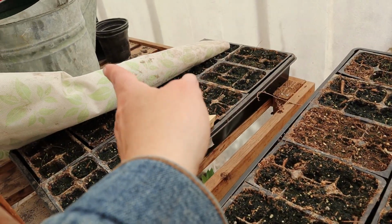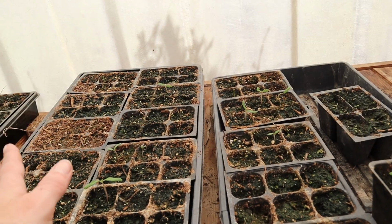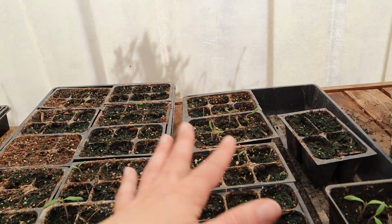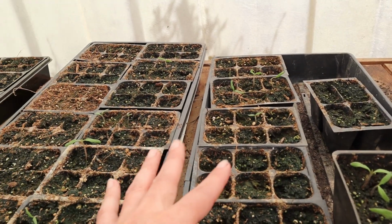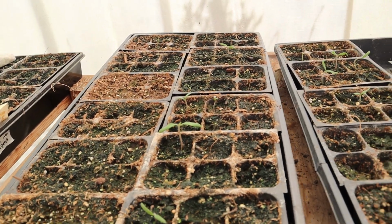I ended up taking that row cover and covering over the top just to give them that extra layer. I've heard that if you have an extra layer in your greenhouse during the winter time, it adds like an extra 5 degrees for every layer that you add.